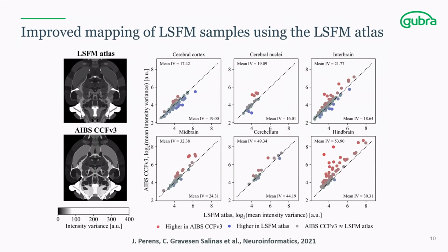We also validated that mapping several brains, here we used 10 brains, to the light sheet template is a lot more accurate than mapping them to the Allen template. We did it by evaluating a metric called intensity variance, which we calculated for every brain region. The higher the intensity variance per brain region, the less good your registration is. You can see that in specific areas, like hindbrain areas, but also in some interbrain areas, the registration is worse, because the intensity variance shows that it's worse for Allen and better for light sheet.